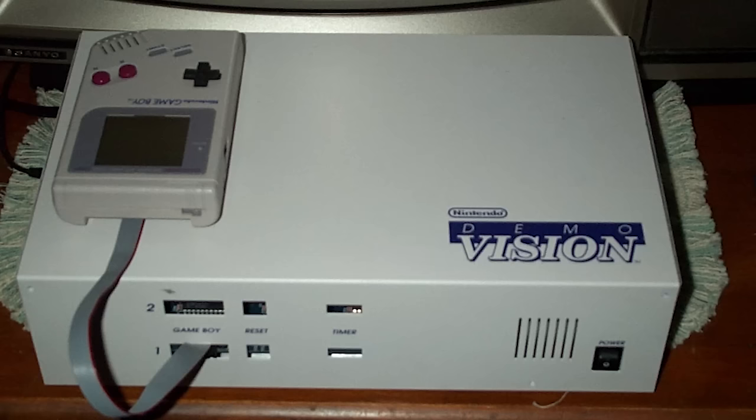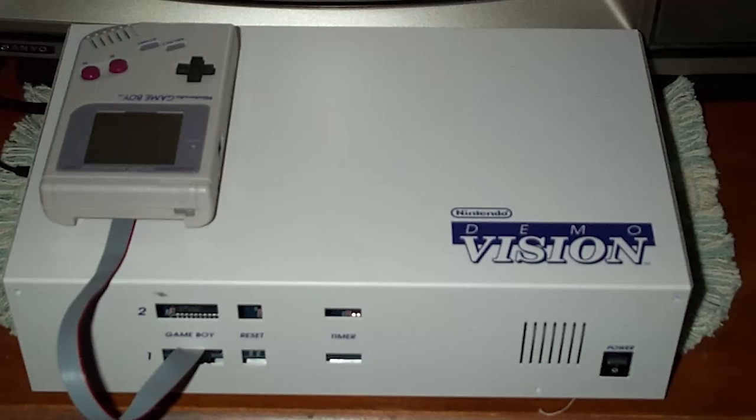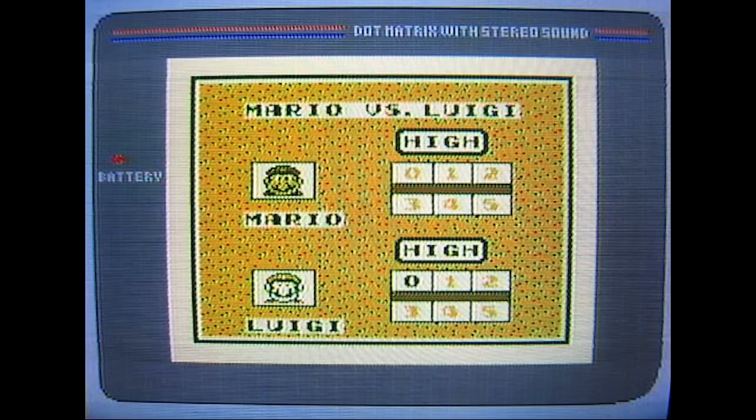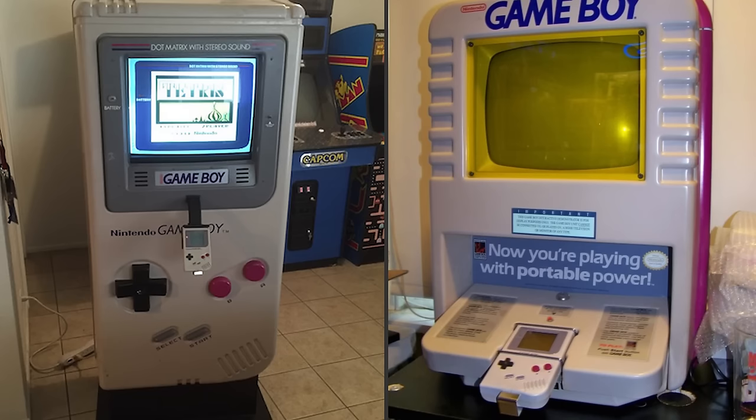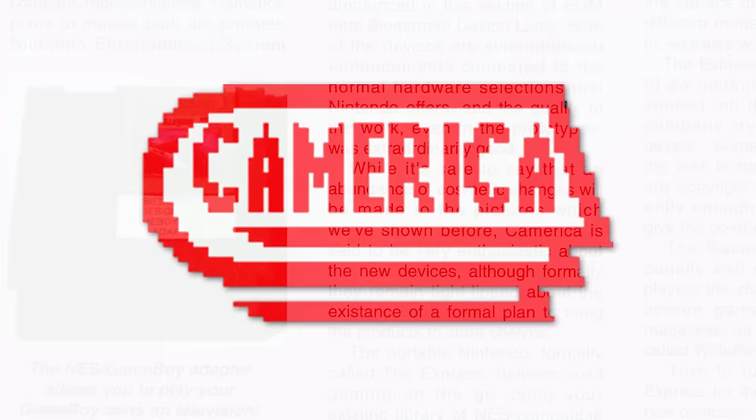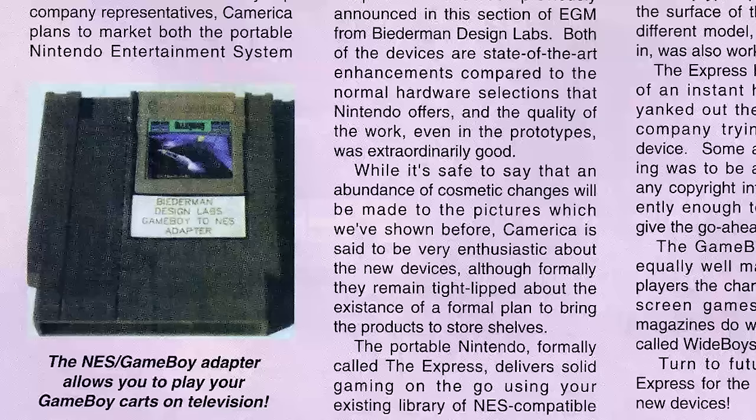There was also Nintendo's DemoVision, a big box that was able to output up to two Game Boys to composite video. It also added a Game Boy-themed border around the video. Looks familiar, doesn't it? But, like the Wide Boy, it was primarily used for development purposes, as well as trade shows. If you've ever seen a Game Boy kiosk, they most likely contain a DemoVision inside. In June of 1991, Comerica, the same company that initially distributed the Game Genie, teased a new device that they were working on that allowed you to play Game Boy games on the NES, but Comerica never released it, possibly due to the threat of litigation from Nintendo.